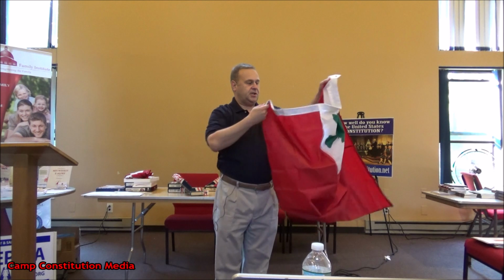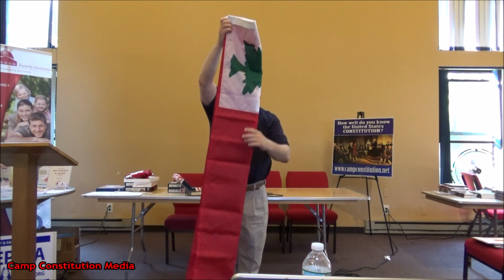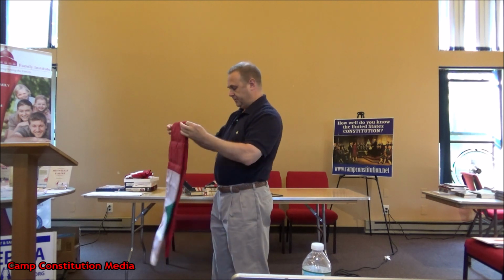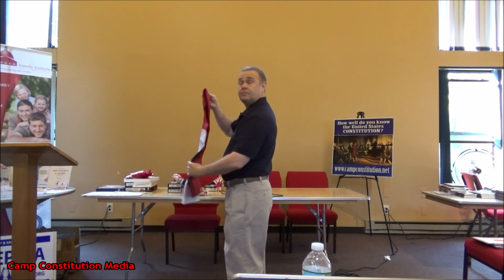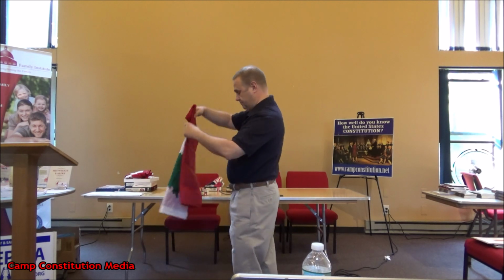Again, symbology is very important. These flags mean something. And when we start going through some of the other flags, I'm sorry? That's a pine tree. That is a pine tree.